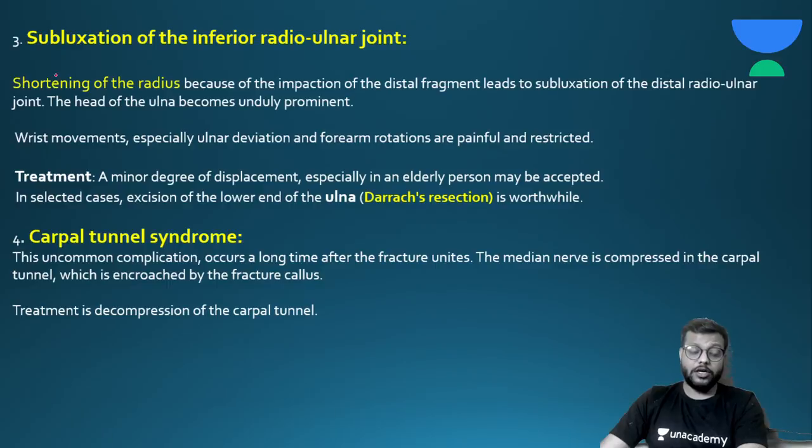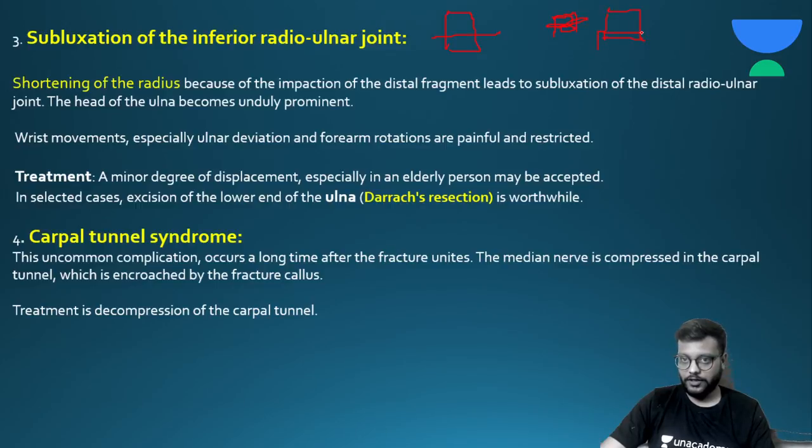Now third complication is subluxation of the inferior or distal radio ulnar joint. Okay, we have seen ki haan ye ho sakta hai, especially ek hi bone fracture ho rahi hai and ye generally kis mein hota hai, due to shortening of the radius. See, maan lo ye distal end of the radius hai, iska fracture ho gaya, theek hai, this is the fracture line. Ab there is a possibility ki ye aise ho jaye na, so there will be impaction and there will be shortening of the radius bone, okay. So iski wajah se there will be subluxation of the distal radio ulnar joint with painful and decreased wrist movement.